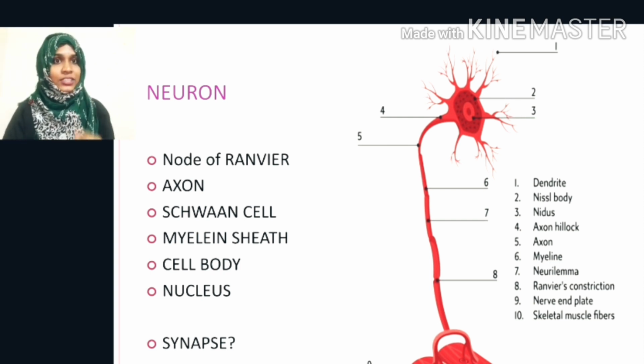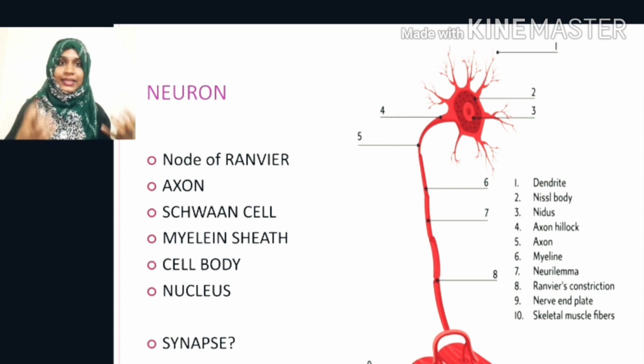Next, what is the axon? The long slender projection you can see in the picture is called the axon, and it helps in the conduction of electrical impulses. The neuron has a special property that helps to conduct electrical impulses from one cell to another, from one neuron to another neuron, or from one neuron to gland cells or muscles. That is how the central nervous system coordinates all other body activity. The Schwann cells have a property to produce myelin, and this myelin sheath helps in the external protection of the axon.